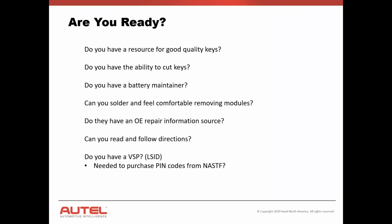If you don't have a locksmith supplier or you don't have the ability to cut keys, like question 2, the best solution for you is to maybe go to a dealership and buy that key and have them cut the key, and then you can program that to the car.